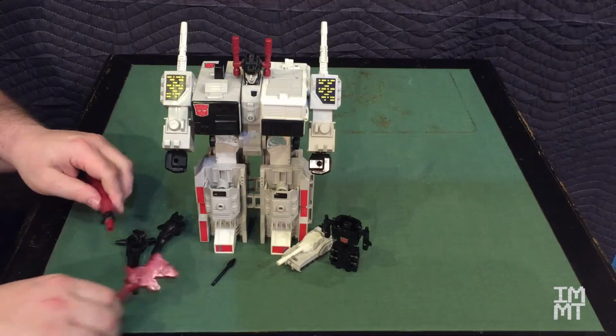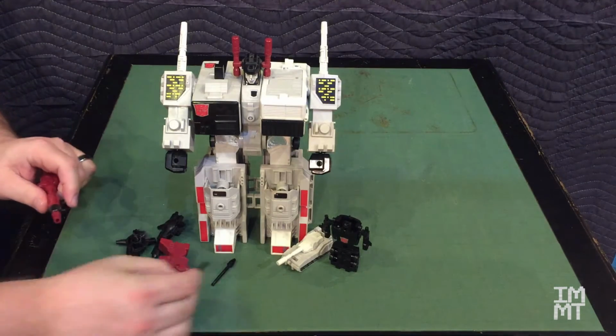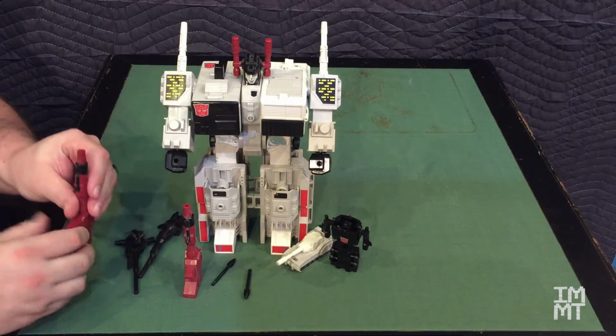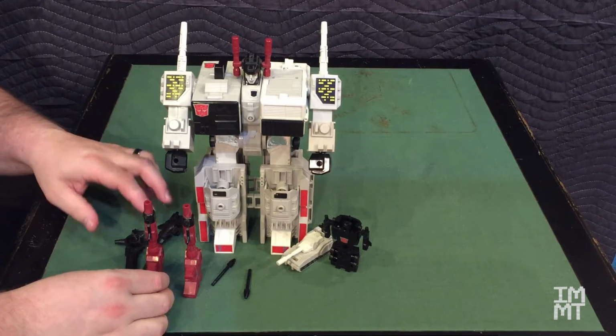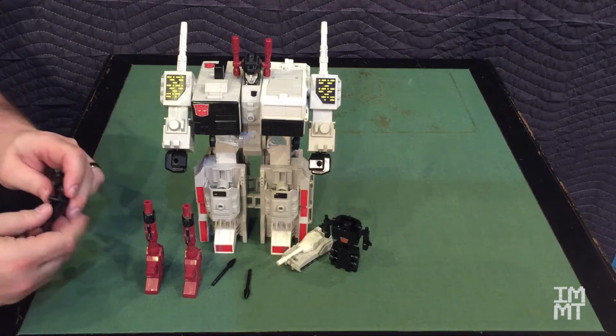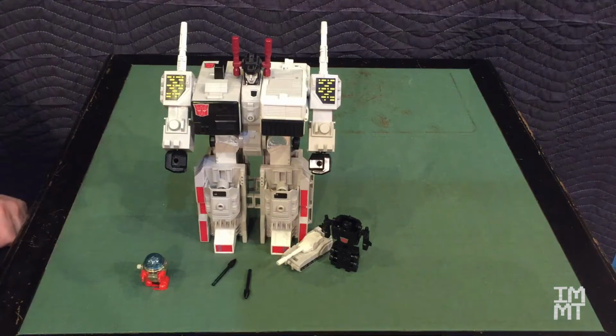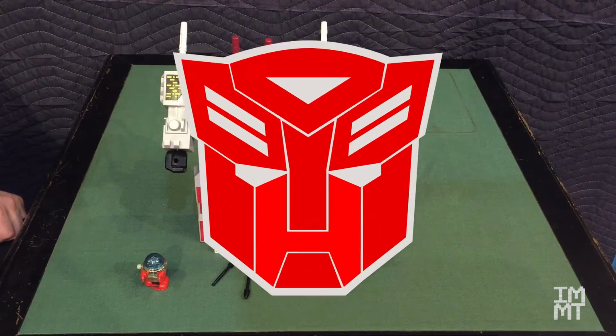Pull the missiles out of the tops there. And these guns actually make the feet for 6-gun. And then these cannons here are his arms. See, just like that. There he is.